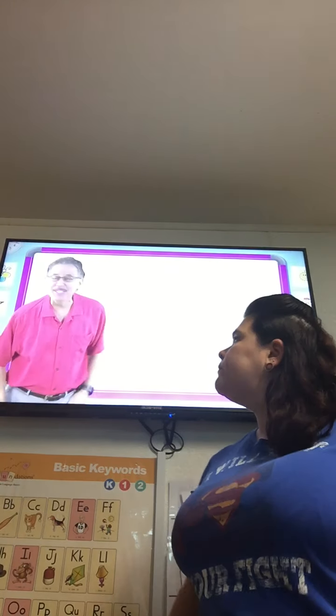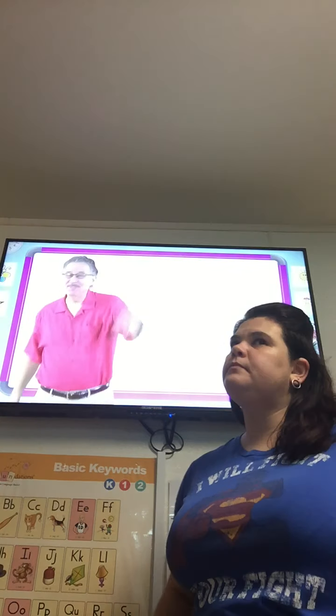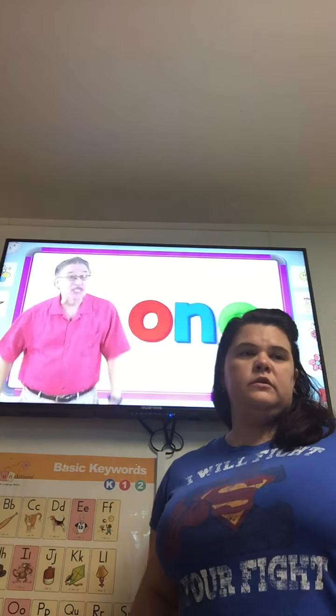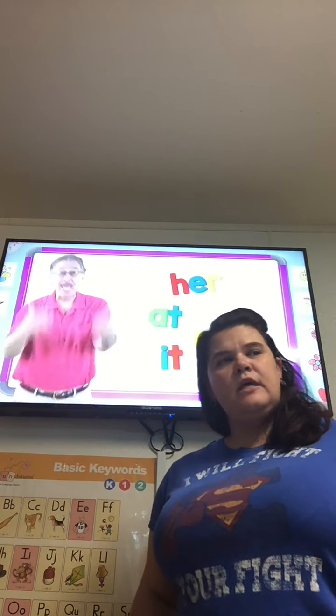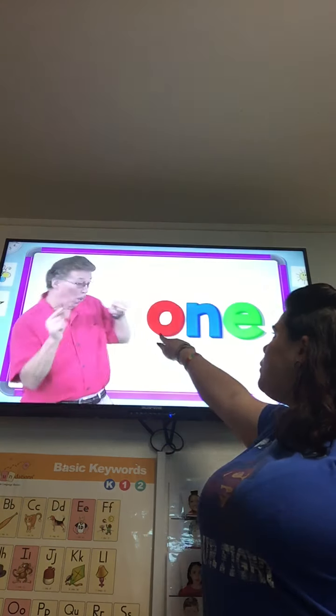I love learning my sight words. I have fun with sight words. I know lots of sight words. They help me read and write. Let's learn the sight word one.